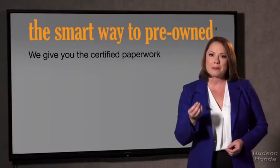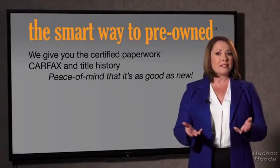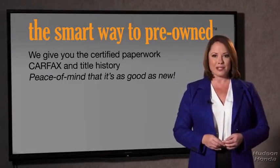Look, the best thing I like about Smart Way to Pre-Own, besides the great price I got, is that I know I bought a good car. Why should you worry if the odometer's been rolled back, or you're the victim of a salvaged or rebuilt vehicle, or worse, a washed title? We give you the certified paperwork, along with the Carfax and the title history, providing you with the peace of mind that your certified pre-owned is as good as new.